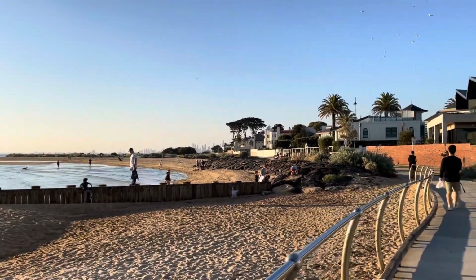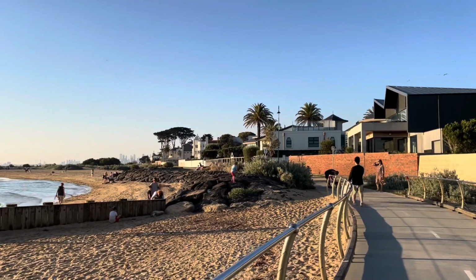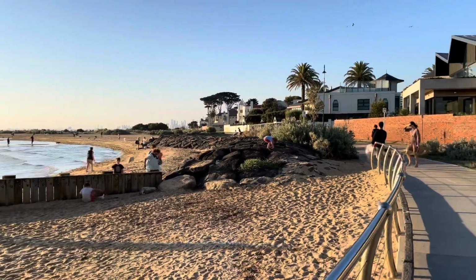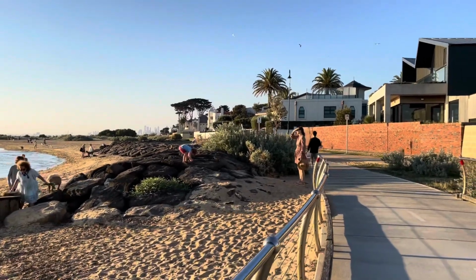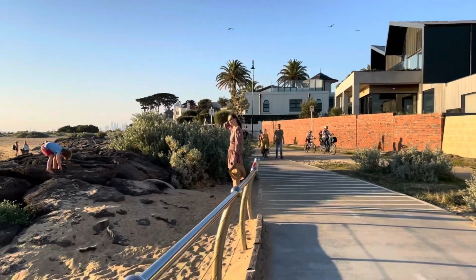Yeah, we have some few dogs that are playing up ahead on the beach. Not the children, but there were some dogs here. This is part of the dog-friendly beach, part of Brighton Beach, the dog-friendly section, I mean.